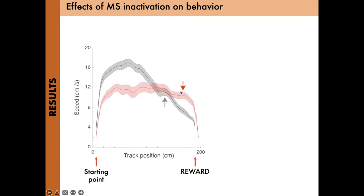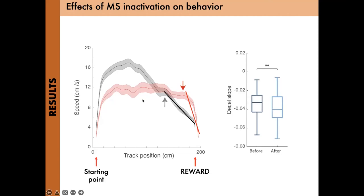And so to quantify that, we computed the slope of the last deceleration period before the reward. And you can see here, this is one session. In this session, very clearly, under muscimol inactivation the slope is steeper. So they start the deceleration later than before. This is for all the trials of all the recording sessions, and this difference was significant. Slopes were steeper under medial septum inactivation.